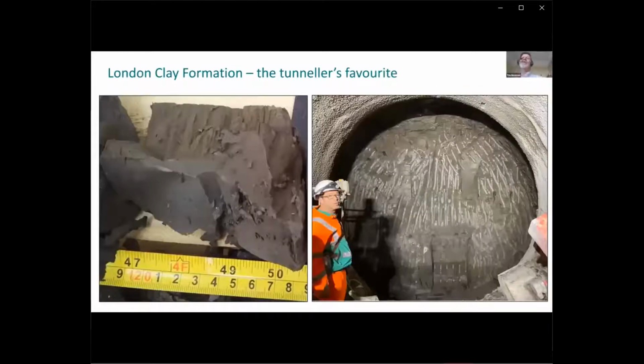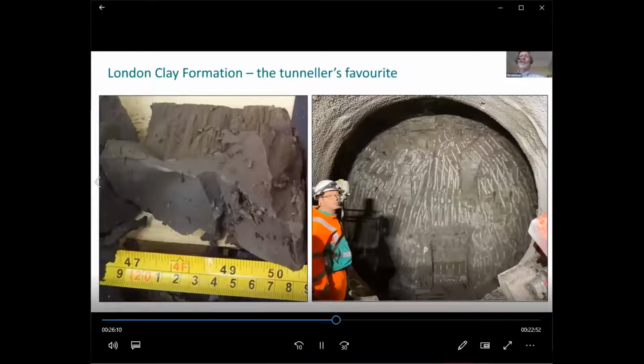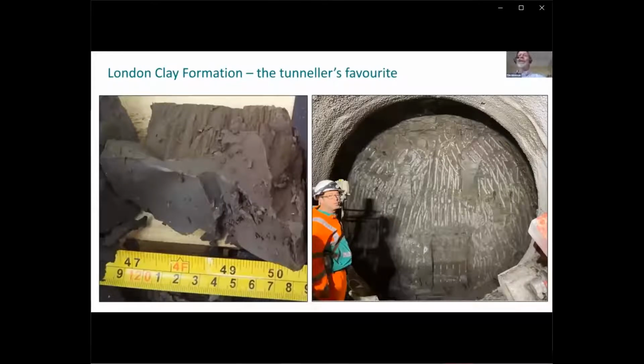So now we come on to the solid geology, at the top of which we have the London clay formation, the bulk of the Thames group. On the left, we've got the typical London clay. It's typically a brownish, silty clay. It's actually the tunneler's favourite tunnelling medium.